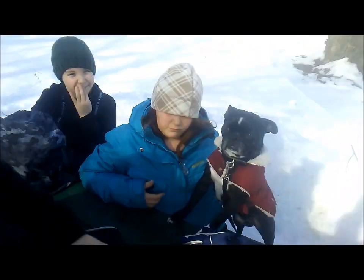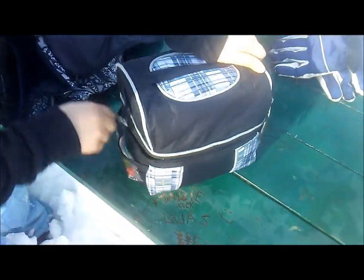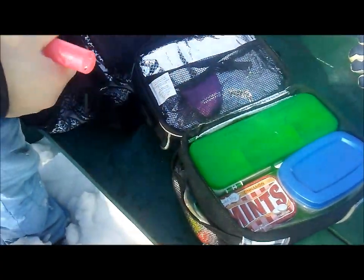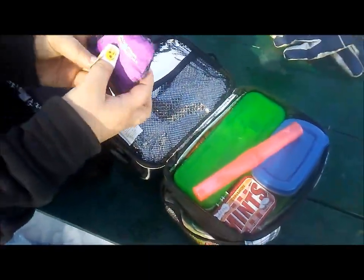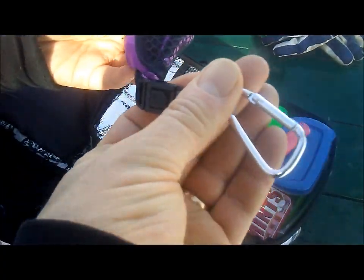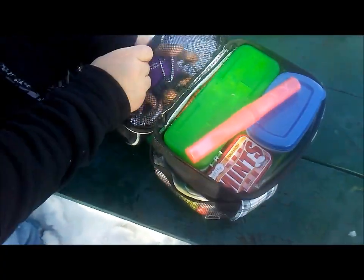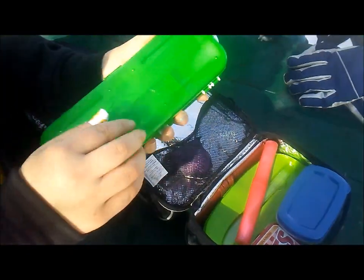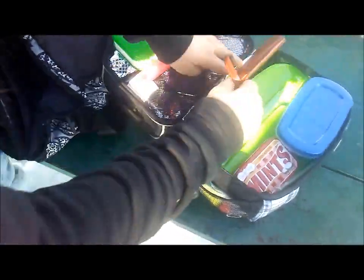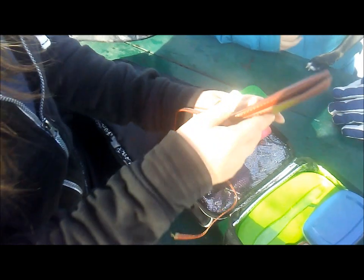So we got some body wash. Now we have my toothbrush. And got a face cloth, towel, just packed into a little thing here. Go clip it onto the side of your bag. I got teeth cleaners, ponytails and toothpaste. So, a hygiene pack.